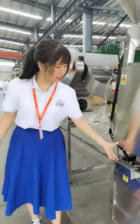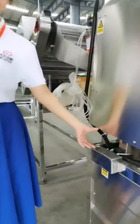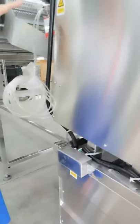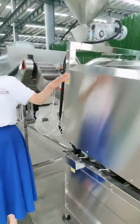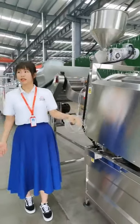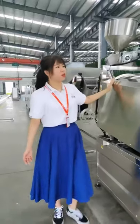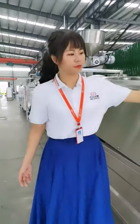You can see here the angle. This angle can be adjusted. If the angle is higher, the material will go ahead quickly. So then after rotating, the material will come out here.